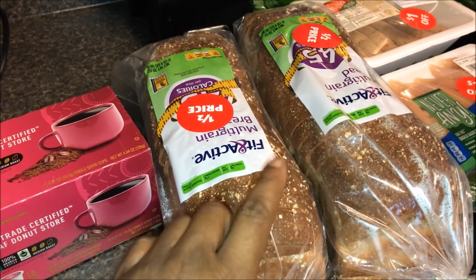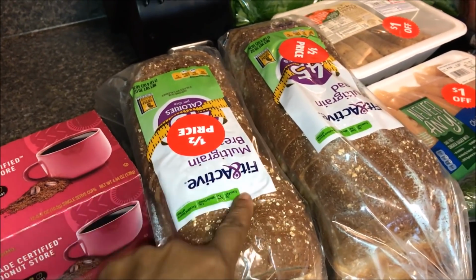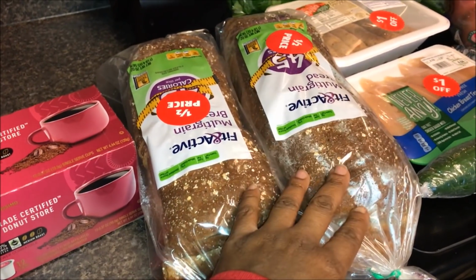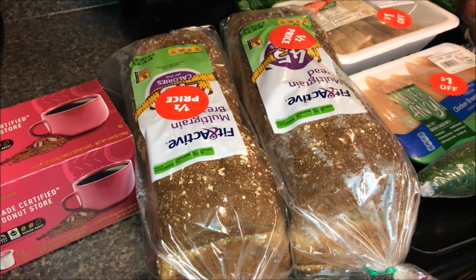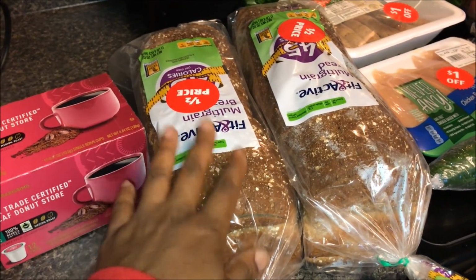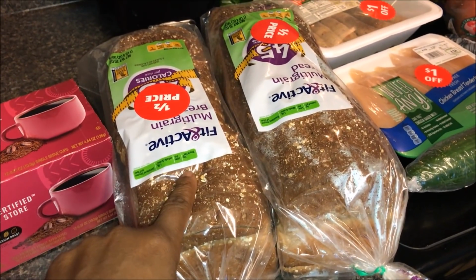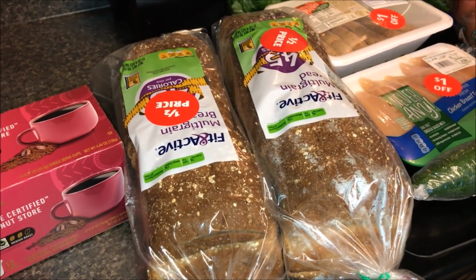This is from Aldi. It was $1.79, but because the date is so close, they were marking them down half price. So I got two bags for $1.79. I'm going to throw one in the freezer and just have one in the house for me. The regular bread that I bought yesterday, the kids will eat that. They don't seem to like the Fit and Active Bread. But this is only 2 points for two slices, so I'm going to stick with this and see if it makes me feel any better.